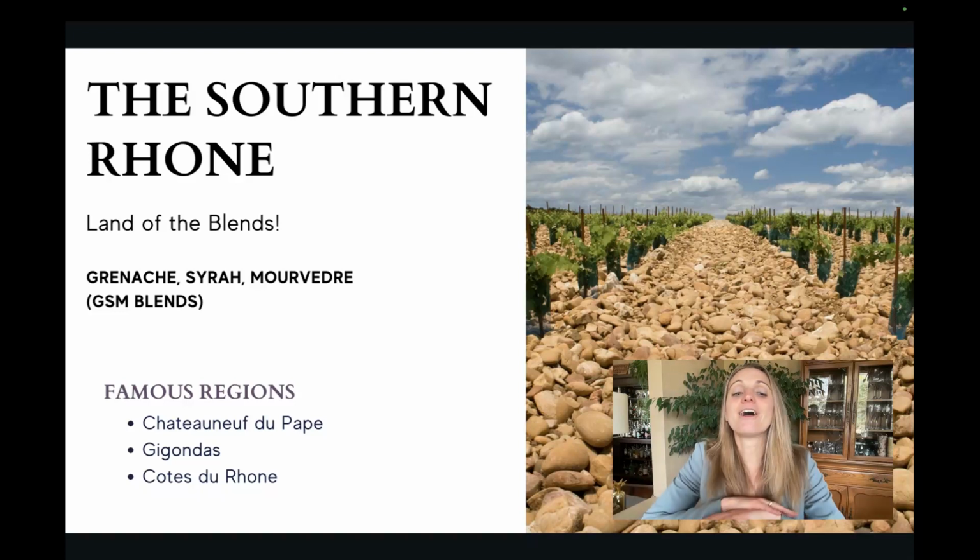Okay, so there are lots and lots of regions in the Southern Rhone, but if I were to highlight 3 of the top ones for you, the most famous, of course, is going to be Châteauneuf-du-Pape. That's the picture that we're actually looking at here. Châteauneuf-du-Pape makes a very concentrated style of GSM blends. They have these soils that you can see in this picture called galets. Those are giant stones, giant like river stones.